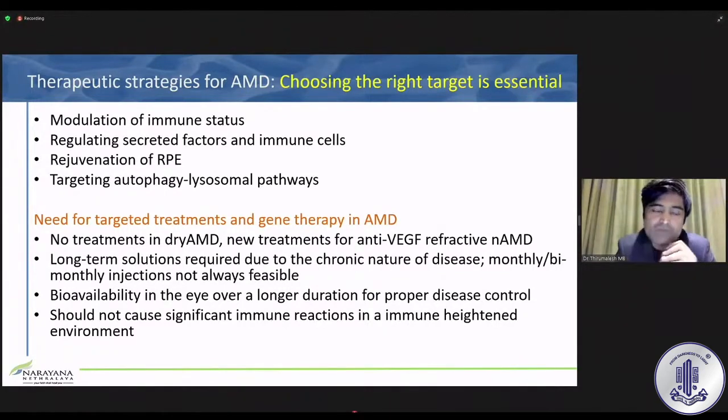So based on the previous slides, we can conclude that one should work on modulation of the immune status. One should also work on regulation of the secreted factors and immune cells, because once they come in, they tend to generate a lot of soluble factors. One should also look at rejuvenation of the RPE, because the RPE is one cell which is getting tired as we age, and which then affects the autophagy and the lysosomal pathways.